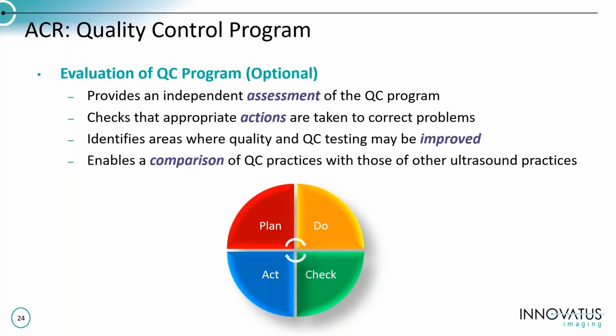But since ACR does make it optional, it's up to you and your organization whether you want to do this or not. So what you do is an assessment of your QC program. It checks that appropriate actions are taken to correct problems, it looks at where you can do improvement, and it compares your QC practices with those of other practices outside your organization.